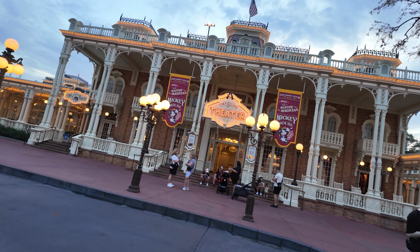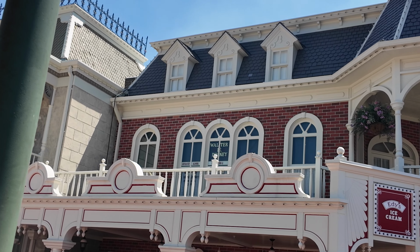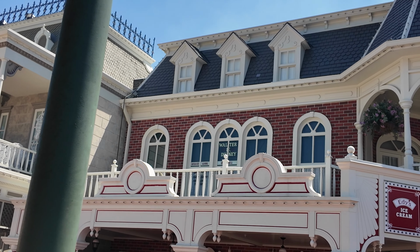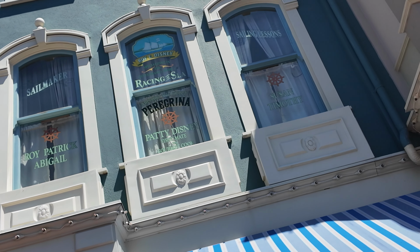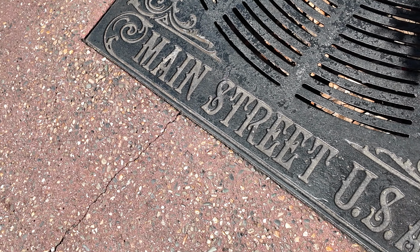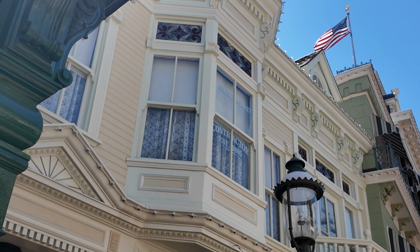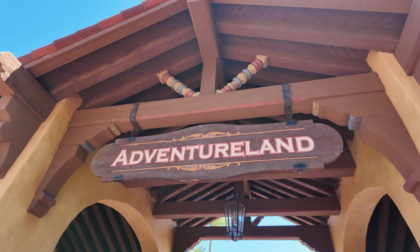It's like when you go to a movie theater, you see the previews and things like that, at least in old movies when the previews were at the beginning. So you get to see all of that. But the biggest thing that she really highlighted on Main Street was the windows, which I thought was super cool. I can't tell you how many times I've walked by the windows, and you never think to really look up and pay attention to them. That was a highlight of the tour for me. After Main Street, we headed a little bit into the hub for a few minutes to talk about that, and then we went over to Adventureland.